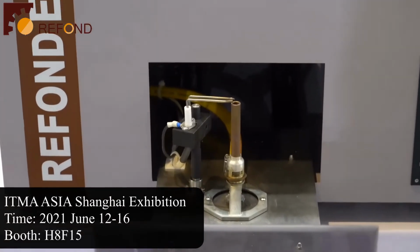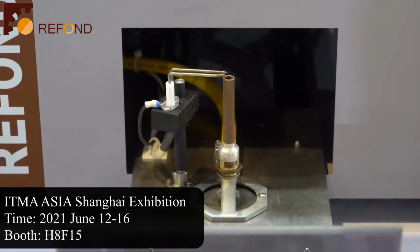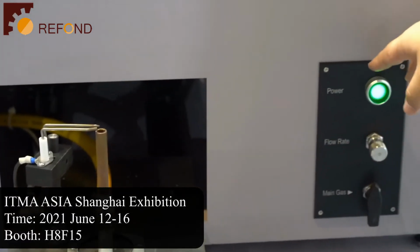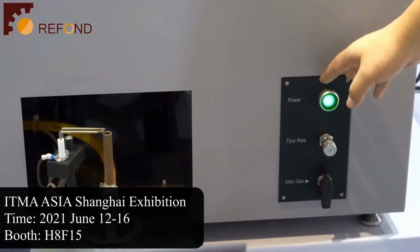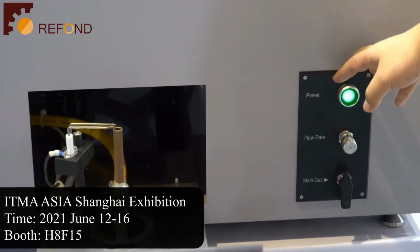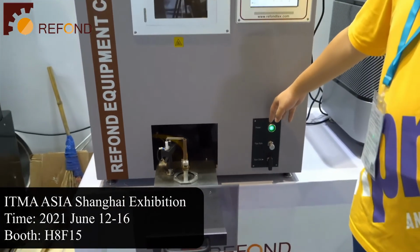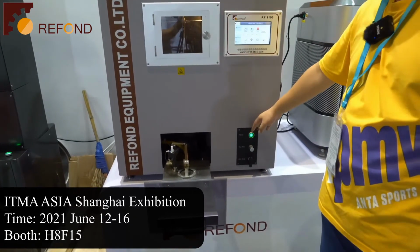So also we have backup sensors. We have two gas detectors on both sides, one in the combustion chamber and then one in the control chamber. The two sensors will detect any gas leakage. If there is any leakage, the machine will stop. The explosion-proof solenoid valve will shut off, and the machine will also sound an alarm to alert the user.